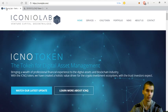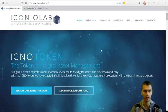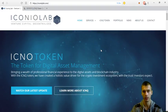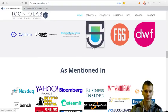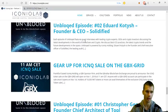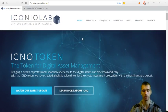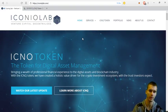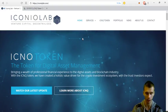And yeah, so all in all, what they are tackling is a decentralized venture capital incubator. They already are working on this and they want to expand on this. And they will also be offering funds in which people can invest, and all that creates the Iconiq economy that they are building. And the token that they're launching is a utility token, which is going to be used for fees, as I already mentioned, and for getting a better membership that gives out premium features.